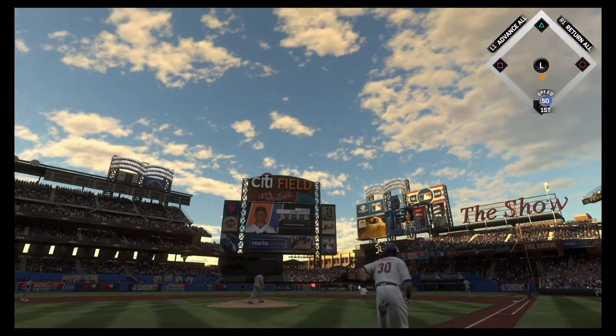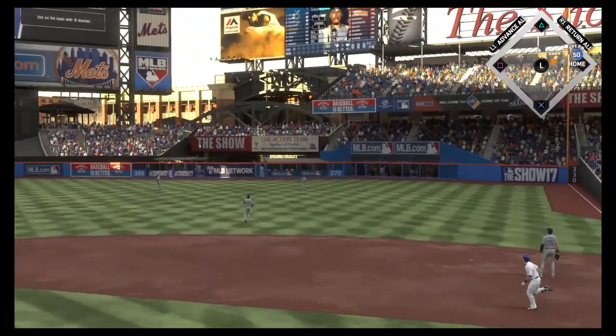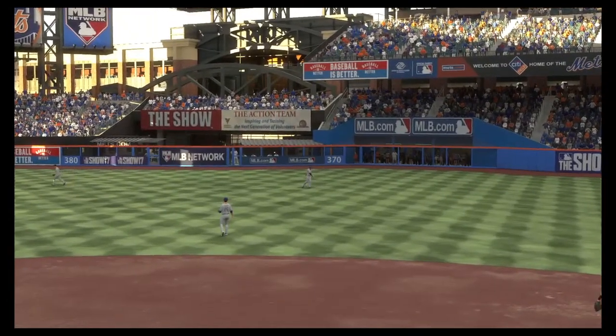Pulled high in the air out to right field. Puig's got a read on it. Looks it into his glove, and there's one gone.